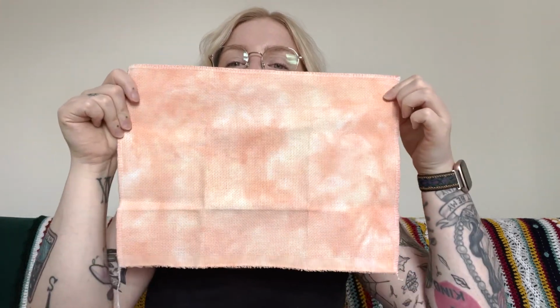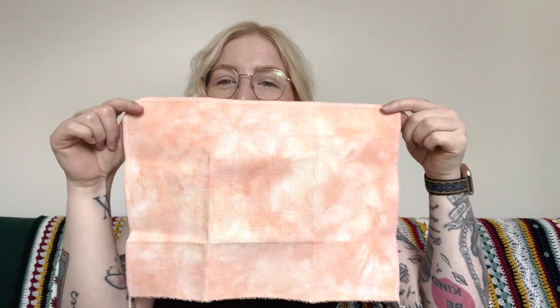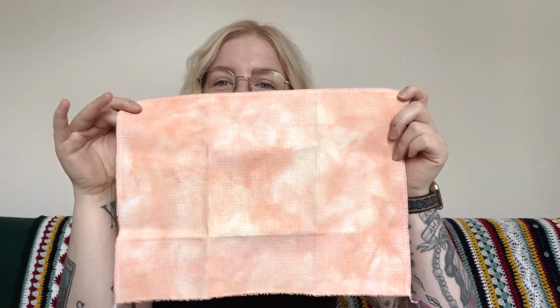But this is like so 70s tie-dye. I thought it'd be good for Halloween, but I thought with the Be Kind and a 70s sort of style in the background, it fits so well. I love it. So it's called 14 Count Ada Pumpkin Patch. If you search that on Etsy, you might be able to find it, but I couldn't for the life of me find it in my purchases. So I don't know what I've done with that. But this is going to be for the Be Kind Lazy Daisy cross stitch. So hopefully I would have made a start and I'll be able to show you that next time.